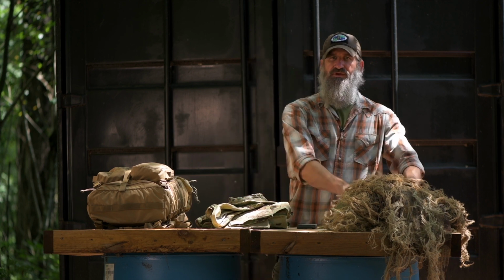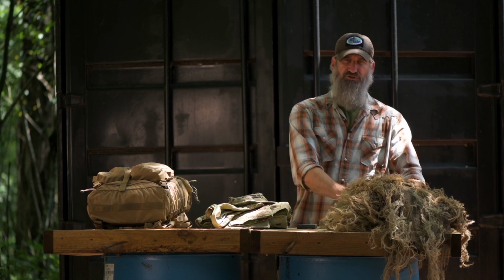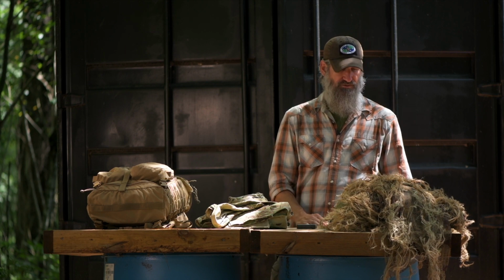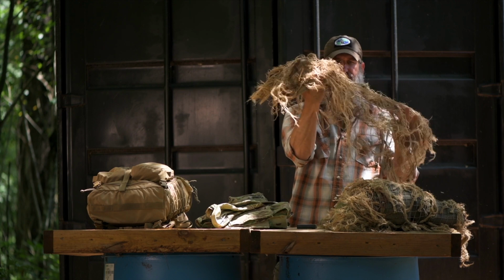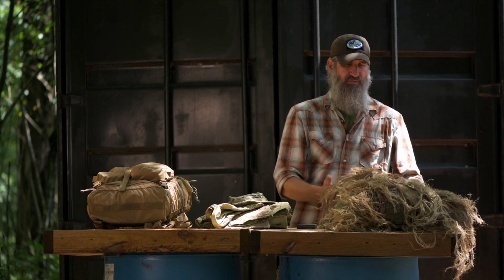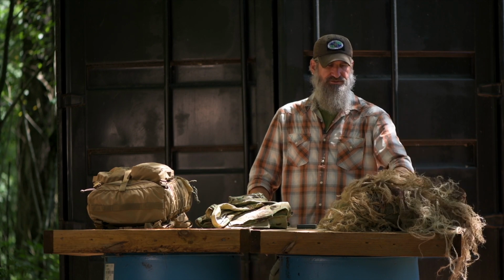You can go all the way up to where you have either a partial or a full ghillie suit. You could have a Viper hood. You could just use just the ghillie suit hat and break up a lot of your pattern. It really depends on your skill level, your training, your plan. You could have a complete full ghillie suit.